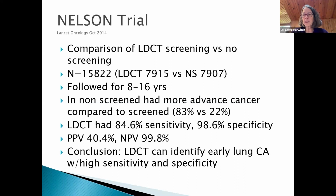The positive predictive value is about 40%, but the negative predictive value is very high, so that means if you have a negative test, they very likely don't have lung cancer. So that's where that test is helpful. Next slide.